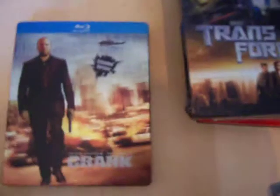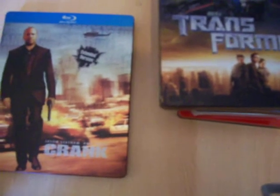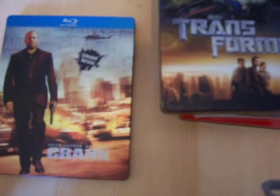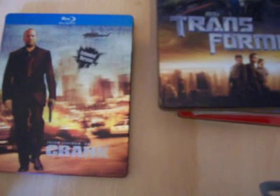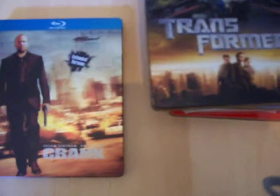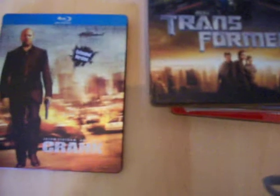Very expensive, but they have an Alien anthology set, and they also have double play versions of things like Fight Club, X-Men Origins: Wolverine, Braveheart, A-Team, Man on Fire, and a couple of others I can't quite remember off the top of my head. But the thing is, I've got them all except Braveheart and Man on Fire, so I'm going to have to sell some to get the steelbooks. But it's an exciting time.